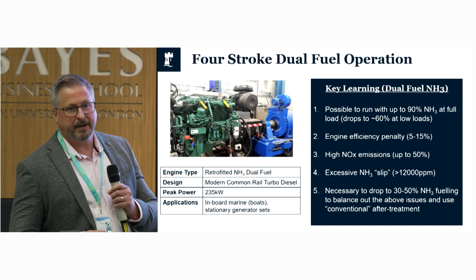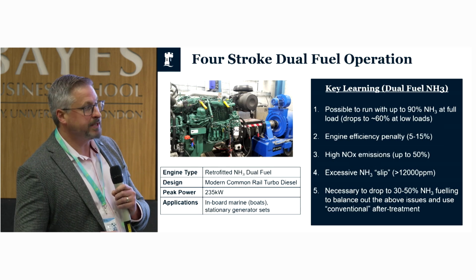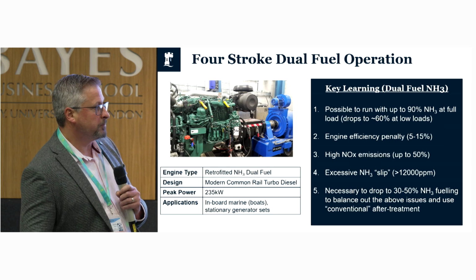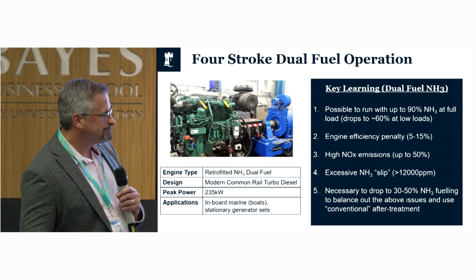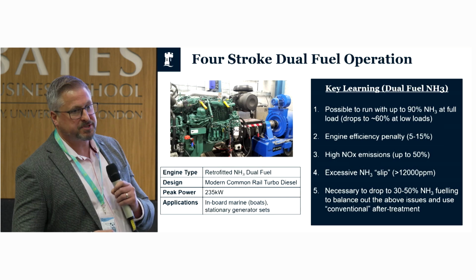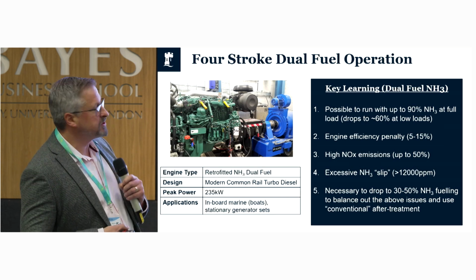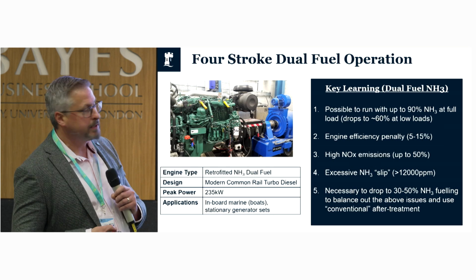There's an efficiency penalty. You're losing between 5 and 15% efficiency. So an engine that was 40% efficient drops to 25 to 30, which means more fuel. The NOx are up to 50% higher with ammonia. You've pre-mixed the fuel. It carries some nitrogen into the cylinder in the fuel.